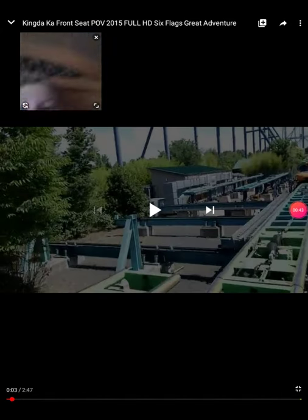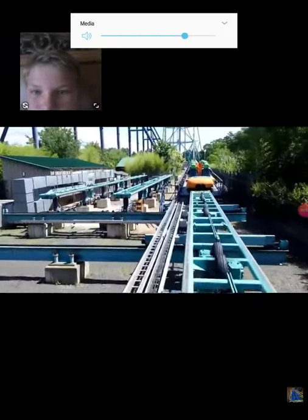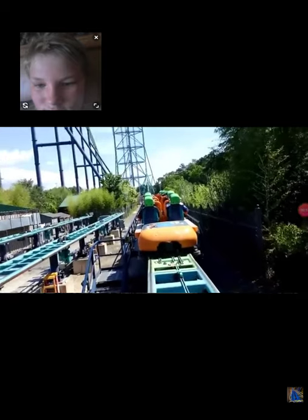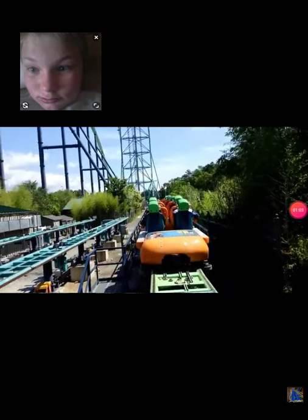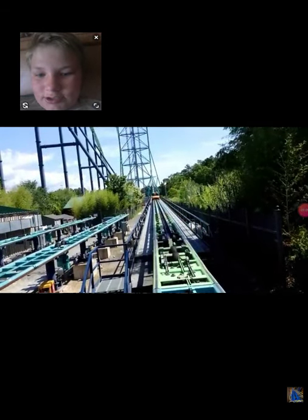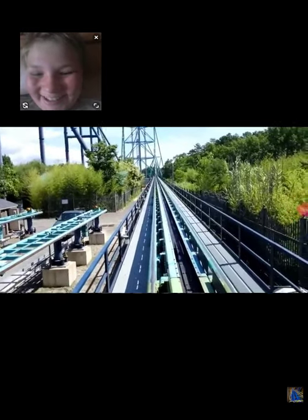So this is the tallest roller coaster on the planet, I think. King Ka, front seat POV. Let's do it. Look at how tall that is. Look, that thing goes up fast, buddies. It's always the worst, watching the people go in front of you. Chills down your spine.